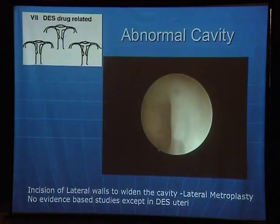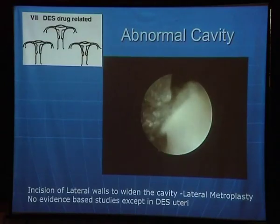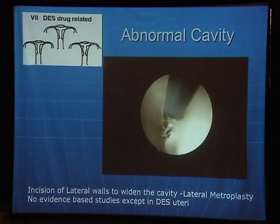Normally you go in with a hysteroscope, you can see both ostia. Now when we have these prominent lateral walls, we cut the lateral walls. Here I'm doing it again with my monopolar knife. The procedure is referred to as lateral metroplasty.